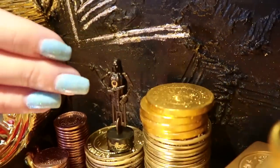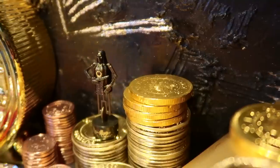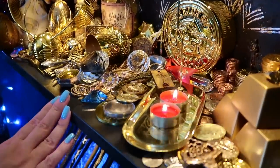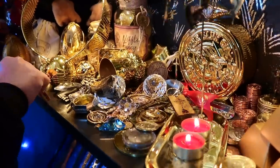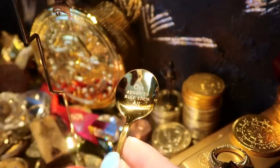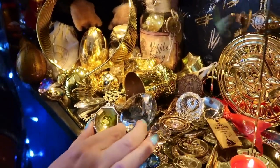my little mechanical Death Eater there from Japan. How cute is that? That is just adorable. So I have got so much on the shelf. This is one of my favourite shelves of all time. It's my second favourite. Is it? It's not all Harry Potter though. That might be shocking to some people, but it's not. I have Lord of the Rings as well on here. So that's one spoon to rule them all, because I do love Lord of the Rings as well. This was one of the latest items to be put in the shelf.